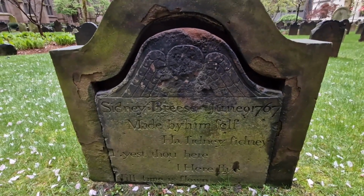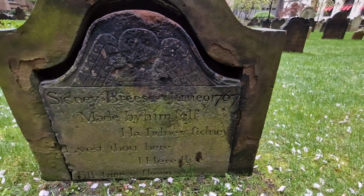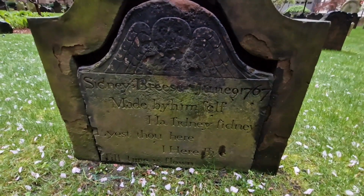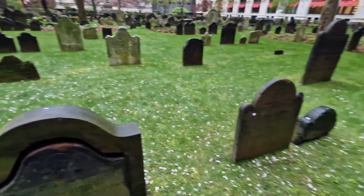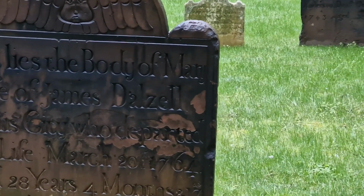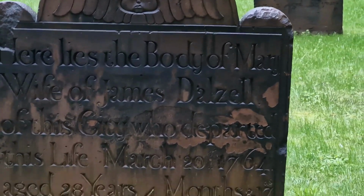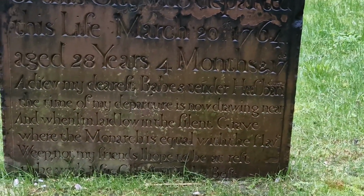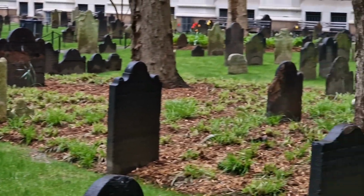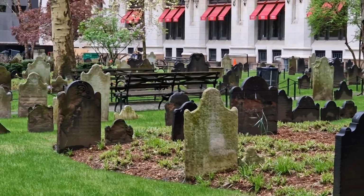Sydney Breese, June 1767. I like the colour of these gravestones. And I like the fact that we can read them.